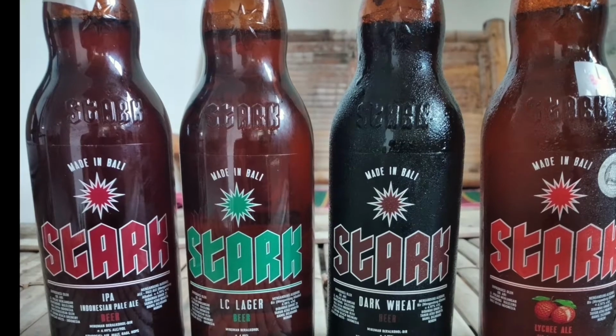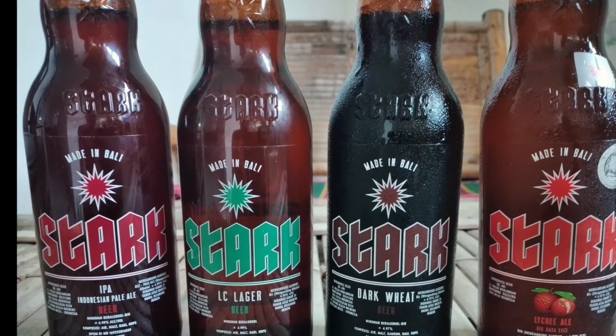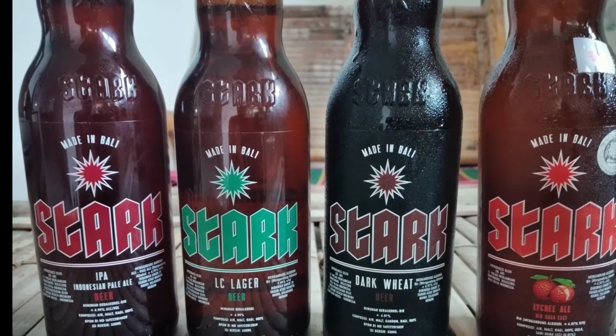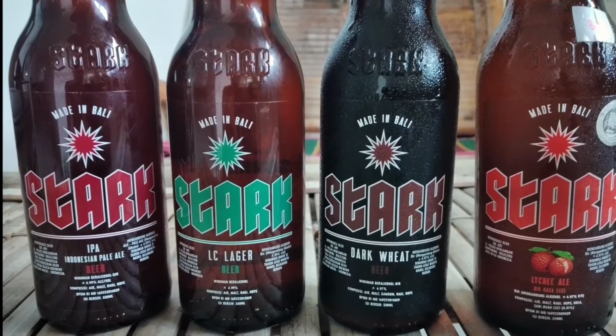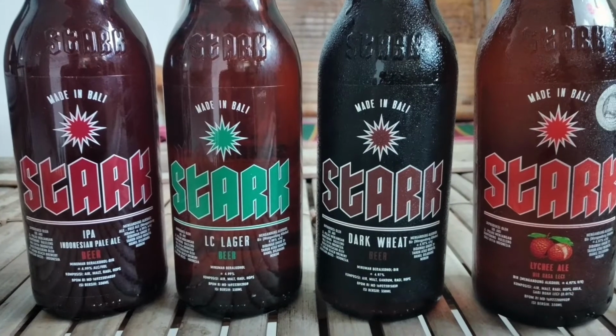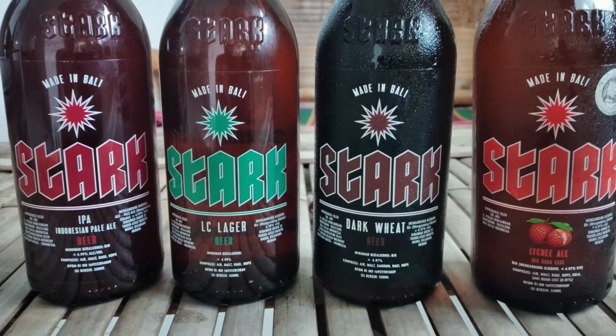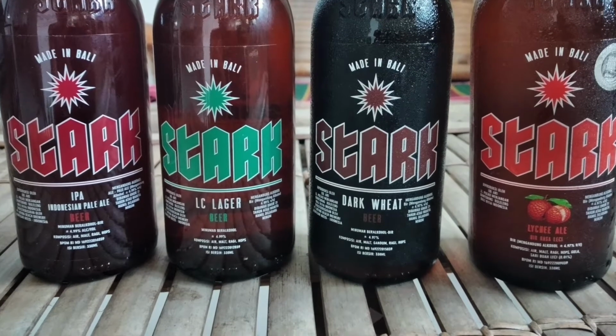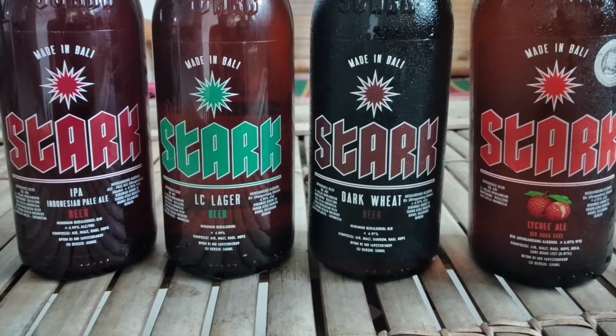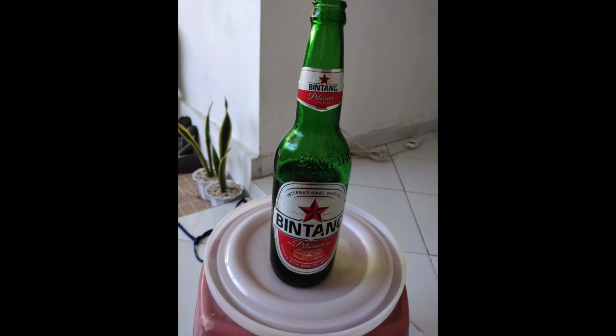Alright, we're going to try a few beers by Stark Brewery, microbrewed right here on the island of Bali, Indonesia. On the docket, we've got an Indonesian Pale Ale, a low carb lager, a dark wheat, and a lychee flavored beer. And of course, we'll compare those to the old standby, Bintang.